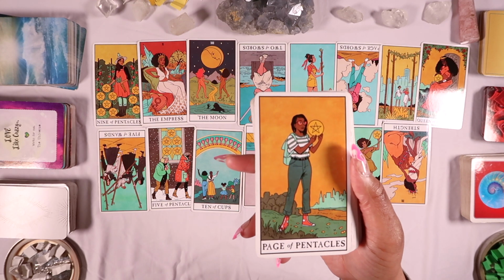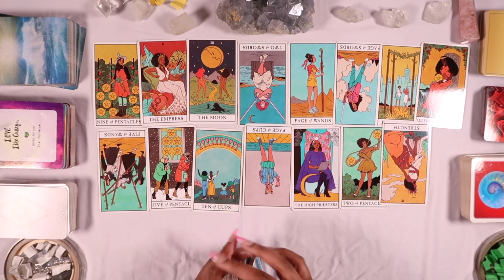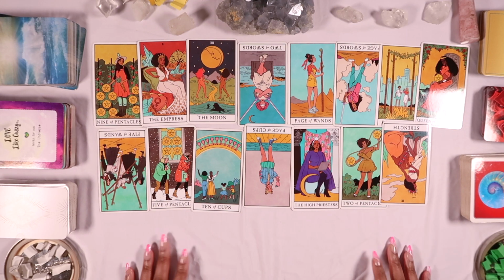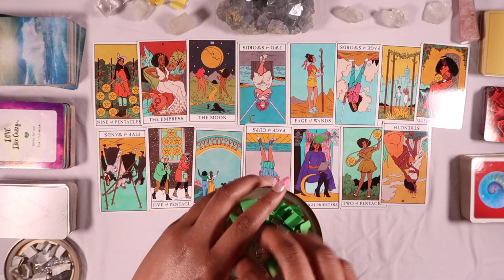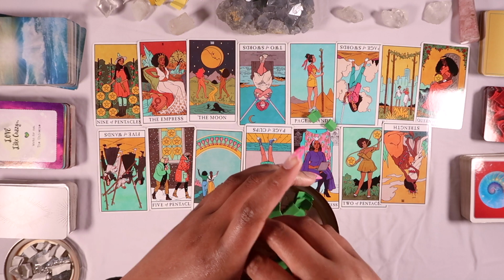And that may have even been a process for you to get to as a person, to allow your inner child to really play. That may have been a process for you guys in its own right. So let's keep going. Let's get into their hair and their skin tone.